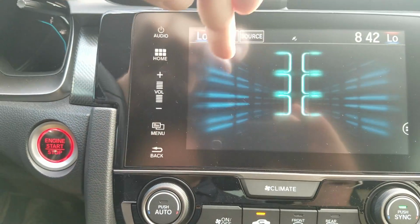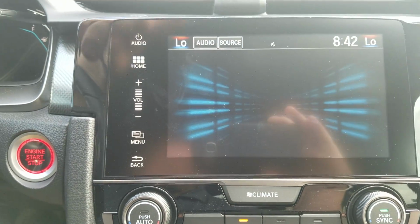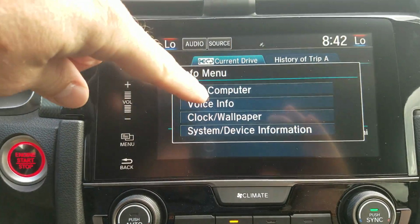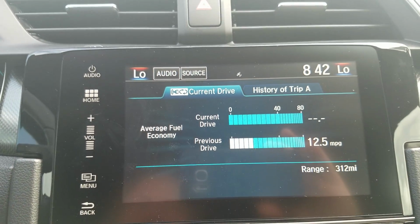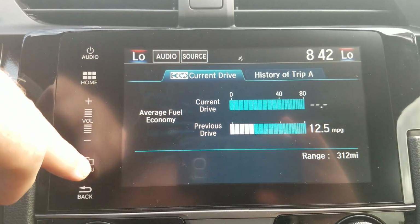Let's jump out of that. Next thing is the info button. There's two different options that most people use from here, and that's going to be tripometer information, which you can get up in this screen up here, which I have showing right now. It's the same info, just displayed in a different area. So how many miles I have on this tank of gas, what my previous and current trips are as far as miles per gallon. And then I'm going to jump into the menu.